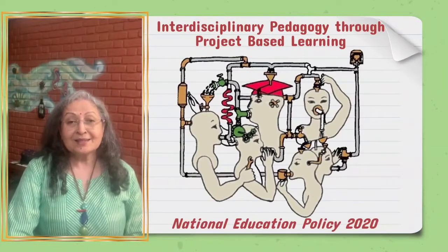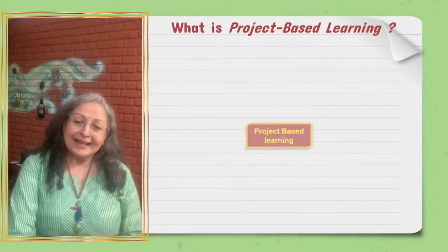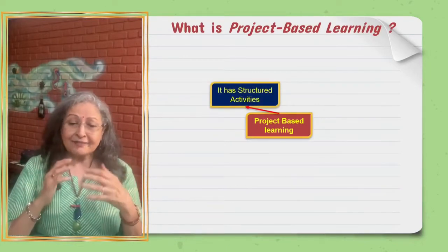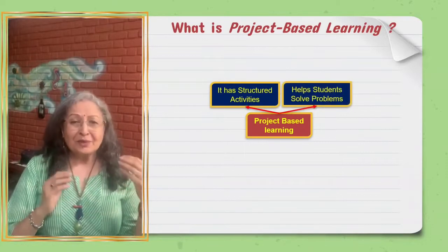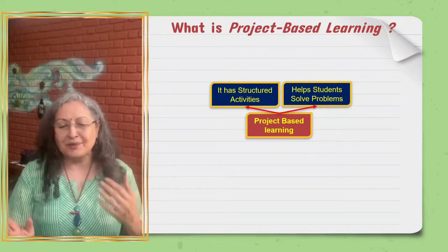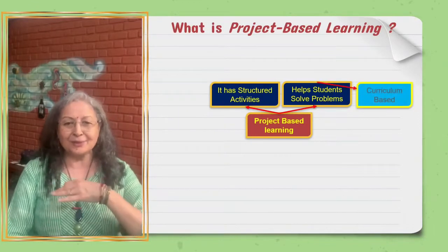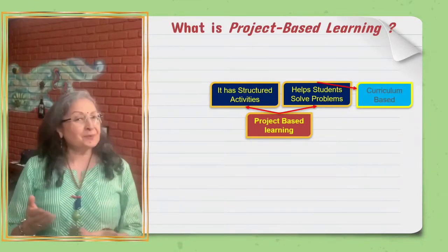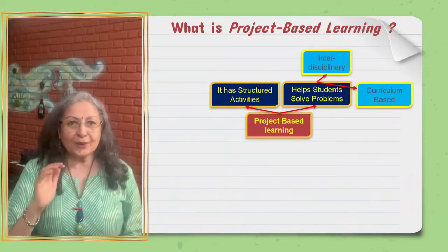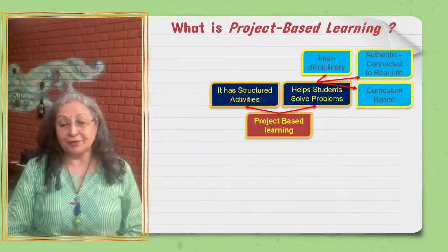episode for you. So what is project-based learning is what we need to understand first, really. It has structured activities which are designed by the teacher. It helps students solve problems of the kind they will encounter in life, and not necessarily the kind of problems they solve in school, in math, and so on. It of course has to be curriculum based and very close to the life of the child. It has to be interdisciplinary, that is the whole idea of doing this series for you. And it has to be authentic, like I said, connected to the real life of the child. That's the theme that you might take for the project.